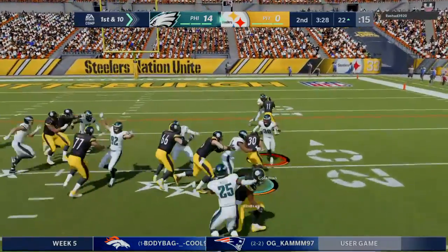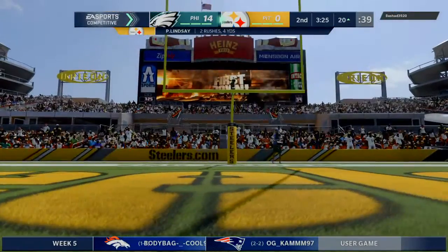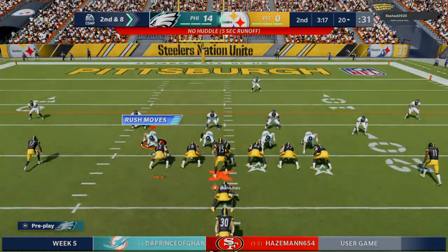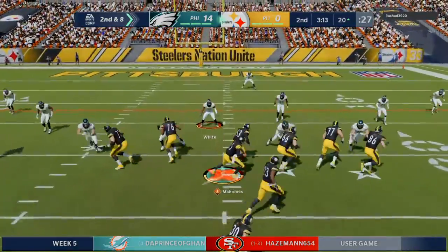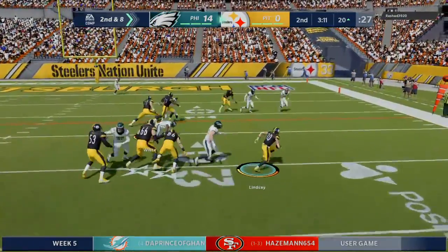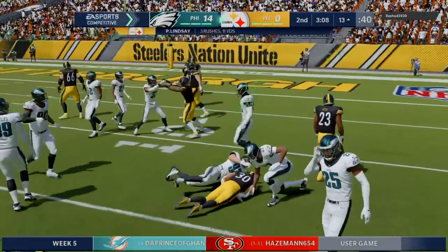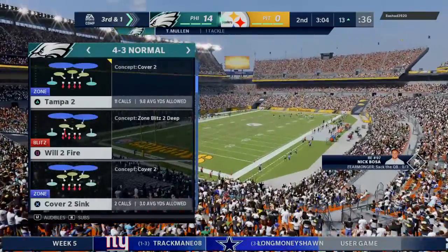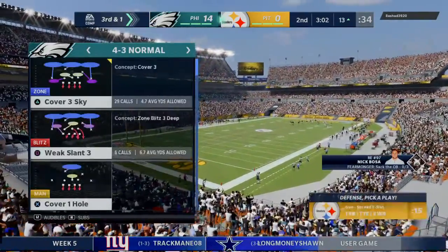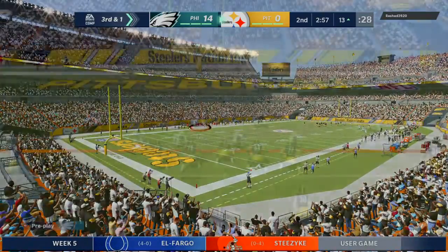Now a handoff for Lindsey. On the tackle that time, Bruce Irvin. He's brought down at the 20-yard line. 2 yards on the pickup. On second down, a run with Lindsey. And he's going to take this close to the first down marker as he's stopped at the Eagles' 13-yard line. Good work to pick up 7 yards there. That gets him into a 3rd and 1 situation. It's a 3rd and 1.